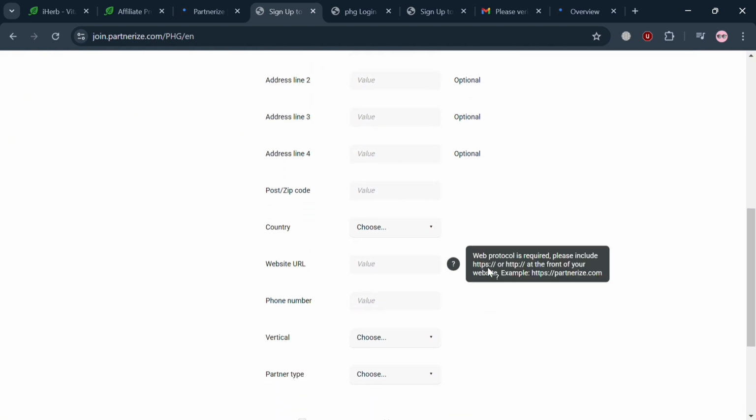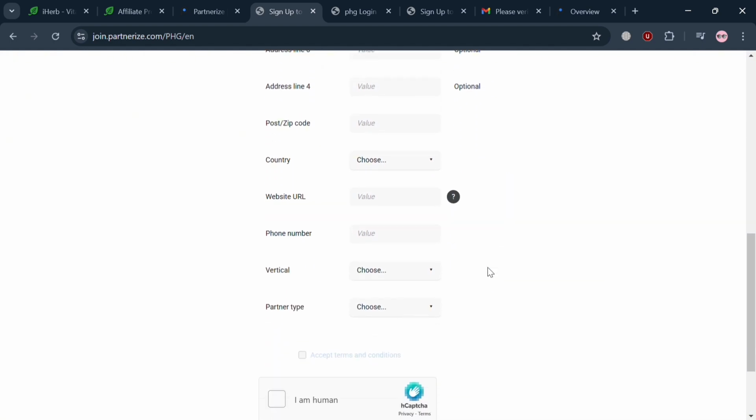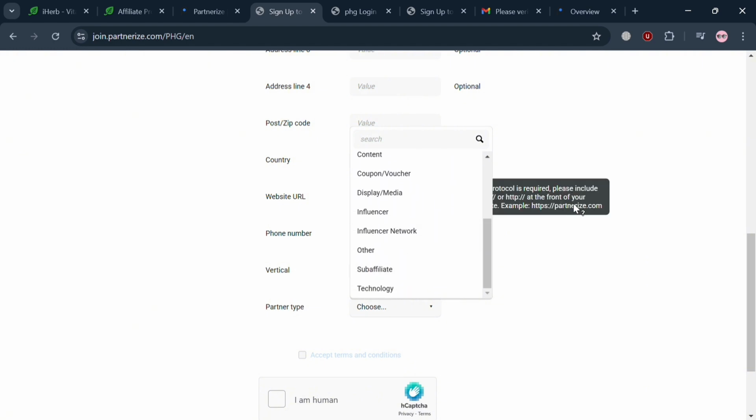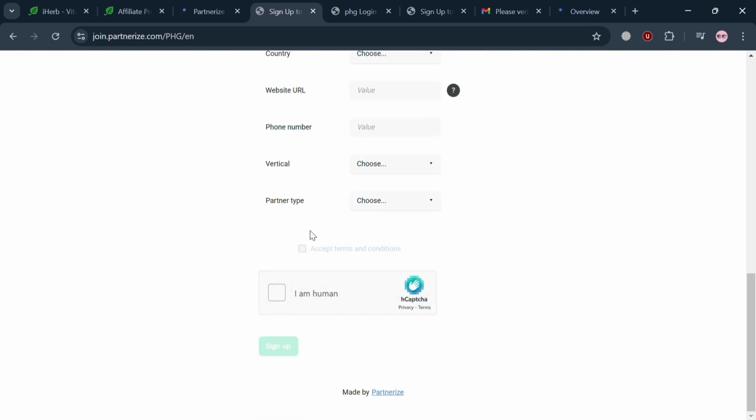And from here under vertical, you also need to choose your option in here, such as accessories, business, education, or the categories that you have a social media presence in. Now below, you could also choose some other kind of partner type, but after that, just proceed by checking this reCAPTCHA and signing up on this page.